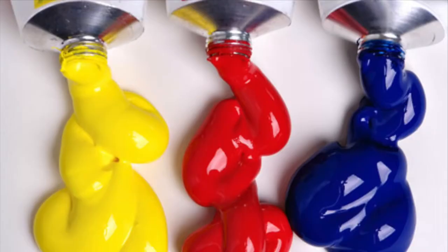It's a colorful painting. In fact, you can see primary colors, such as red, yellow, and blue. With these colors, you can paint everything in the world.